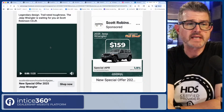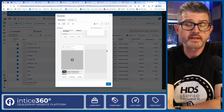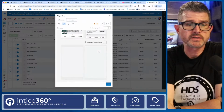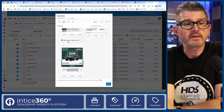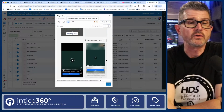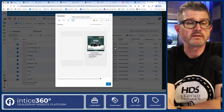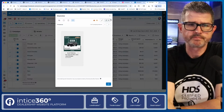So all of these ad assets are OEM approved. We get everything approved. And you can see that we build out a ton of different ad versions of this. We got video, we got images. It's going to be displaying on Facebook, in-stream reels. We can even go over here. We got video, we got images. So all of these assets are going to be showing across the entire Meta universe, right?